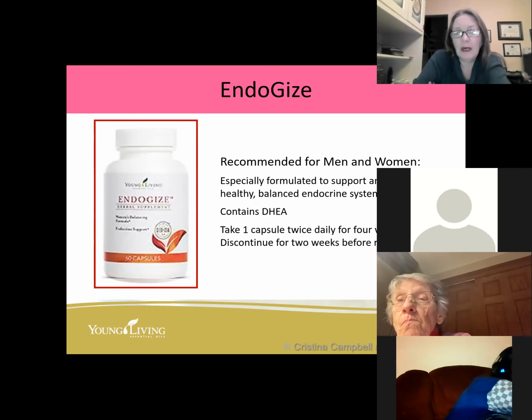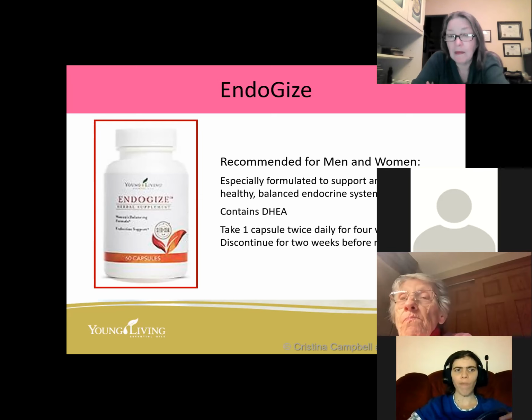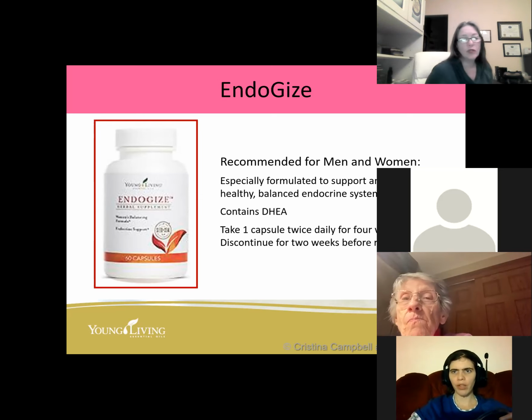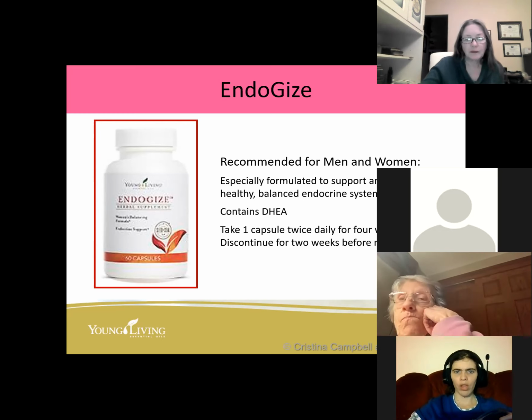It's recommended for both men and women, and it's especially formulated to support and maintain a healthy, balanced endocrine system. It too contains DHEA. Take 1 capsule twice daily. That's why I take 2 out every morning. I do stop taking it every once in a while, and then I get back on it again. So give your body a little break after about 4 weeks, for maybe 2 weeks, and then come back to it. It adds energy. That's one thing I love about it.